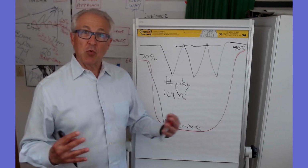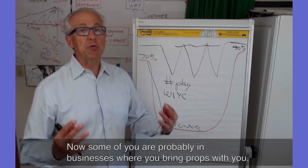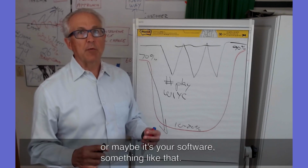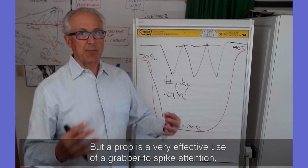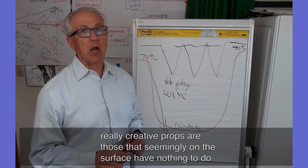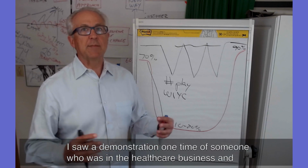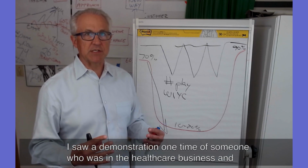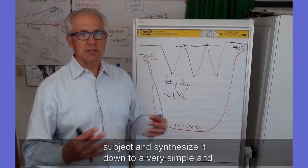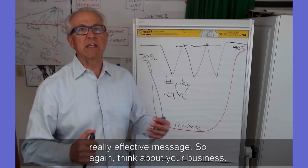Another grabber that's very effective is a prop, a physical prop. Now, some of you are probably in businesses where you bring props with you, whether it's swatches if you're in the clothing business, or maybe it's your software, something like that. But a prop is a very effective use of a grabber to spike attention. Really creative props are those that seemingly on the surface have nothing to do with your business. I saw a demonstration one time of someone who was in the healthcare business, and they used Legos as a prop to take a very complex subject and synthesize it down to a very simple and really effective message.